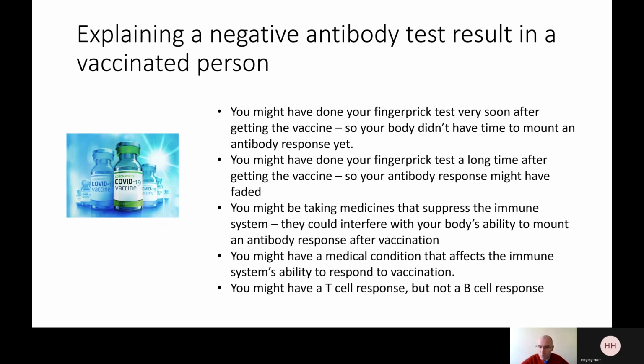Finally, it's possible that you could have protection from the vaccine mediated via a T cell response, which isn't detectable by our antibody test because antibody tests only pick up B cell responses. T cells and B cells are different types of white blood cell, both called lymphocytes, and the B cells make antibodies, whereas the T cells are involved in coordinating and helping the antibody response to be generated.